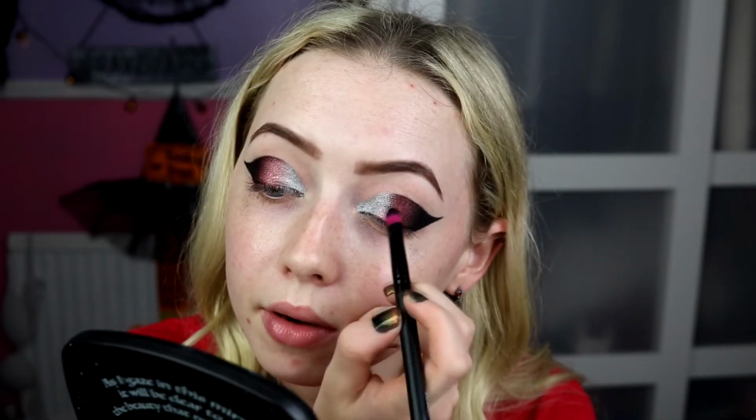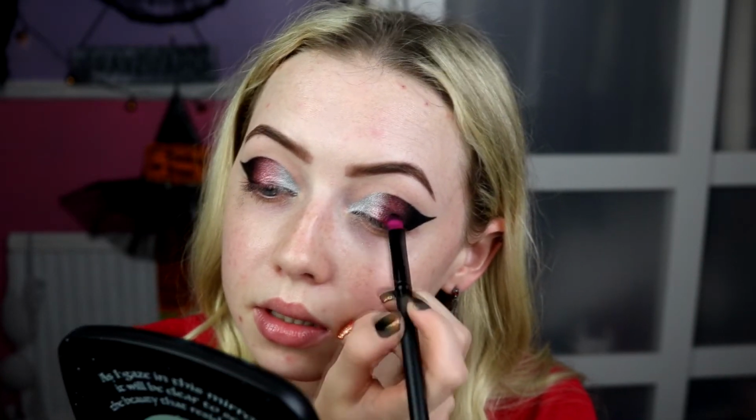And if you need to go in with a smaller brush to get really detailed, do that because it'll make it a lot better. And then once I have the silver on where I want it, I'm just taking a little bit more of that red and tapping over the edge where they meet. Give us more of that nice gradient. You can always go in with your fingers as well if you want to re-intensify the red.